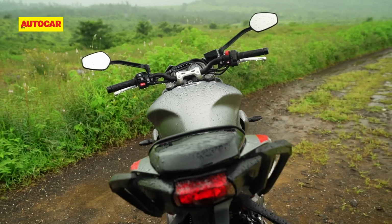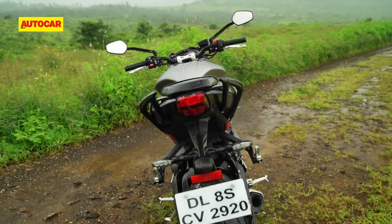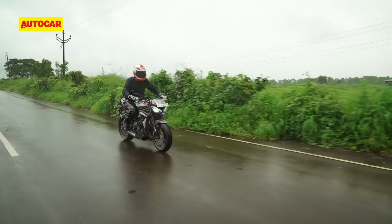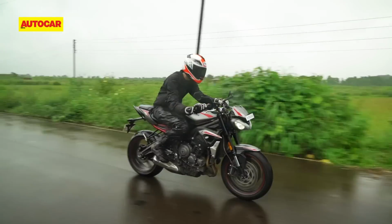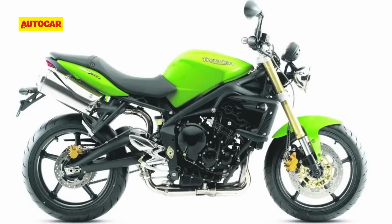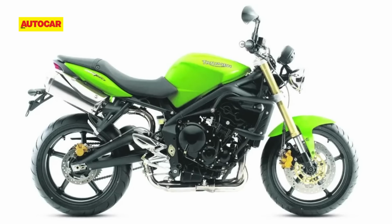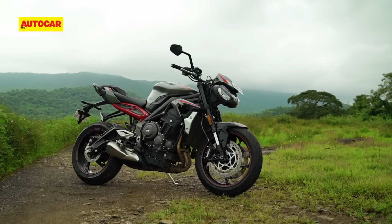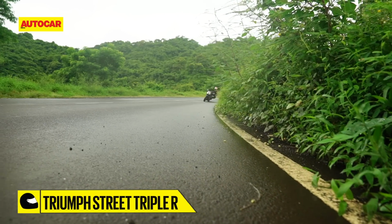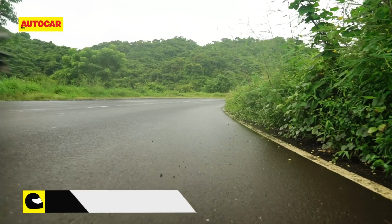The final thing I want to talk about is a little harder to describe because there are no spec sheet metrics to quantify this. It is the fact that Triumphs have become supremely refined and well-rounded machines in recent years. The original Street Triple 675 from 2007 was renowned for being an entertaining hooligan, but this new bike is far too well-mannered for that, and it almost feels Japanese in the clinical precision with which it performs.